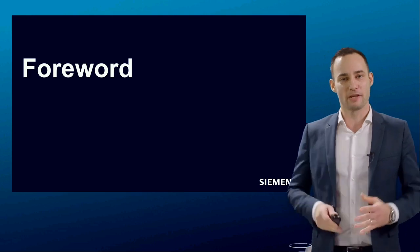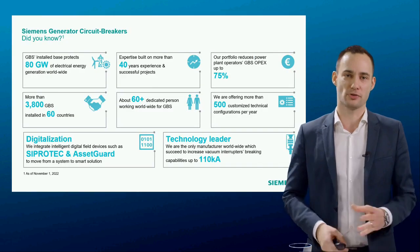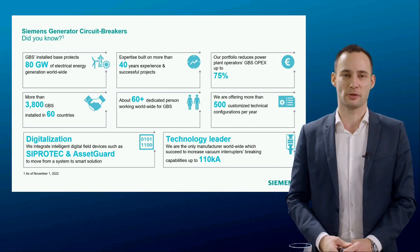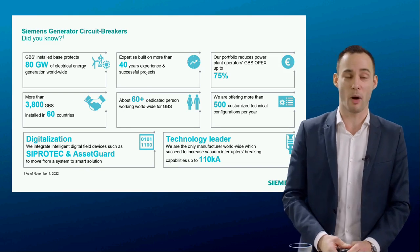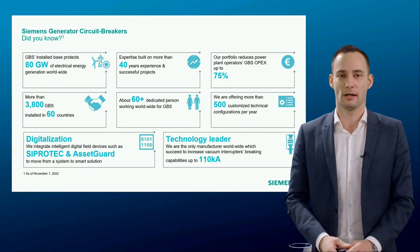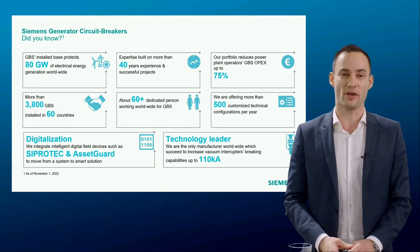Okay, before stepping into the HB1C and a particular part of our portfolio, I would like to bring a bit of background on the Siemens generator circuit breaker story and where we come from, where we are. So vacuum interruption in Siemens is a very well-known and proven technology. Siemens itself has been using vacuum interruption technology in generator circuit breakers for more than 40 years.